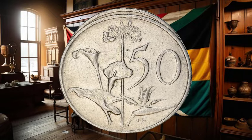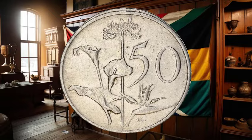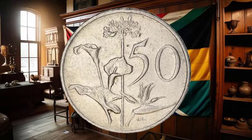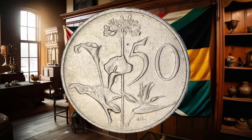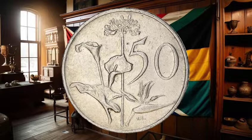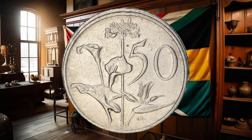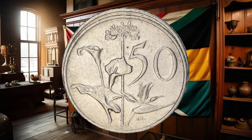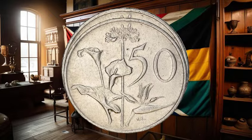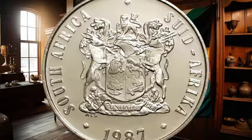Let me take you through why this particular coin has captured attention. First, consider its design. In 1987, South Africa was at a turning point. Every detail in the coin, the imagery, the lettering, the way the metal catches the light, is intentional, speaking to the culture, politics, and artistry of the era. These coins were produced in limited numbers, especially certain mint marks that today are extremely rare.